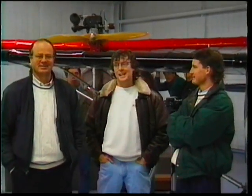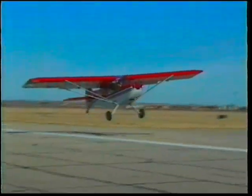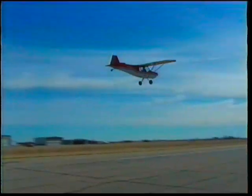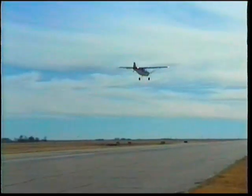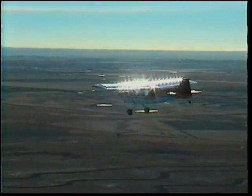And of course, it wasn't the most ideal day to be flying a brand new airplane. The wind was 70 degrees crosswind, with about 25 to 30 some miles an hour. And of course, I blasted off and persevered. It's a beautiful little ship. It's smooth, it's fast.